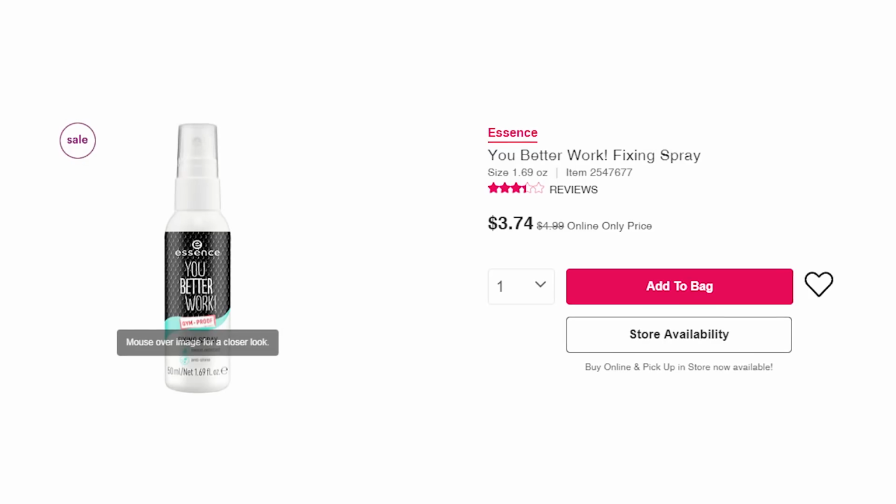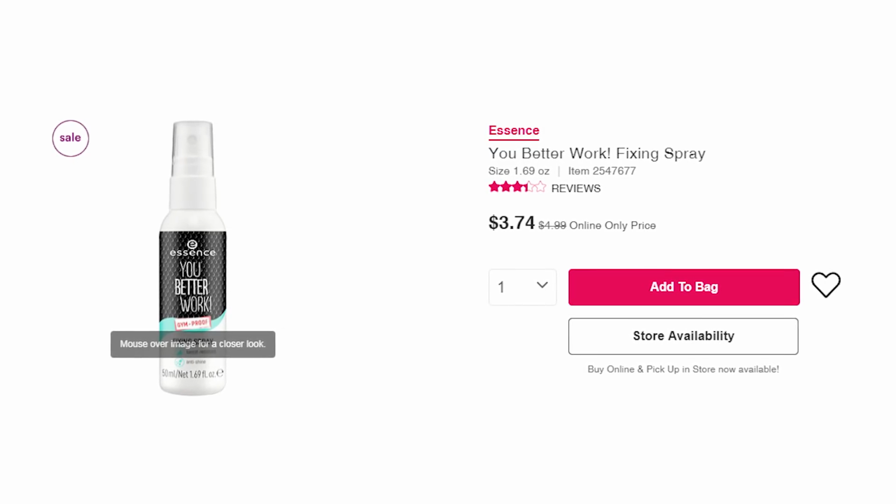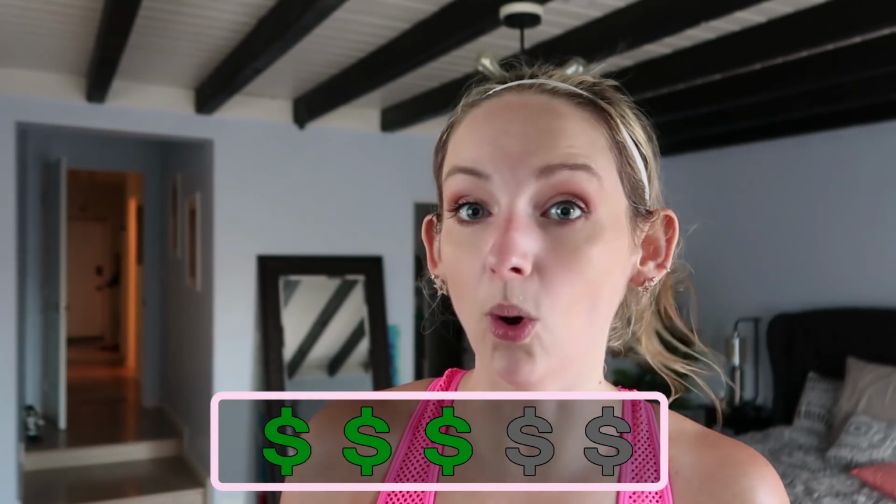The setting spray, I love it. This one is cheap, and it didn't leave any like sticky little dots over my face that I feel like a lot of setting sprays do. So setting spray, I give a 4. I do like it, but I really feel like the foundation is what was sweat-proof.